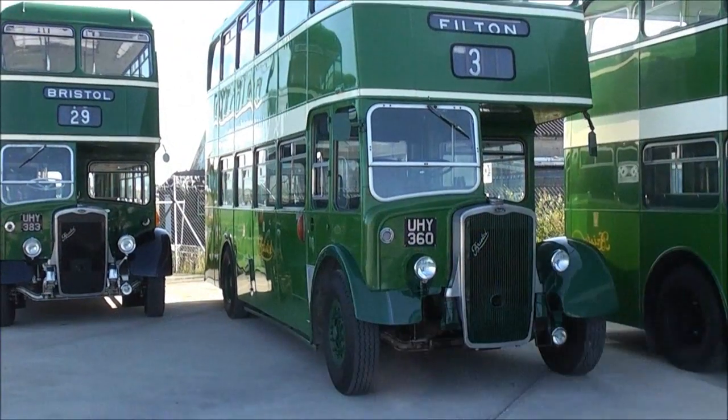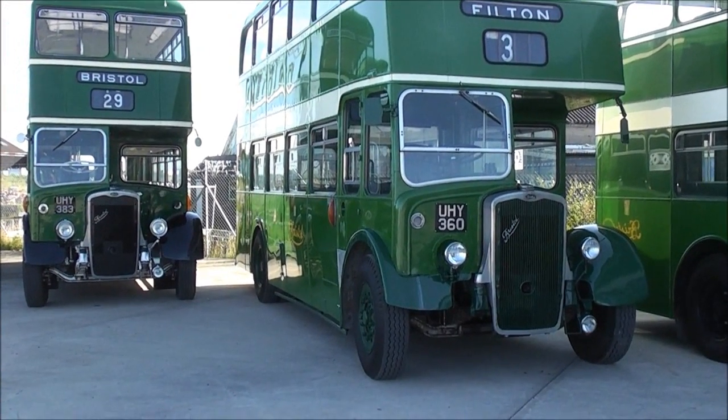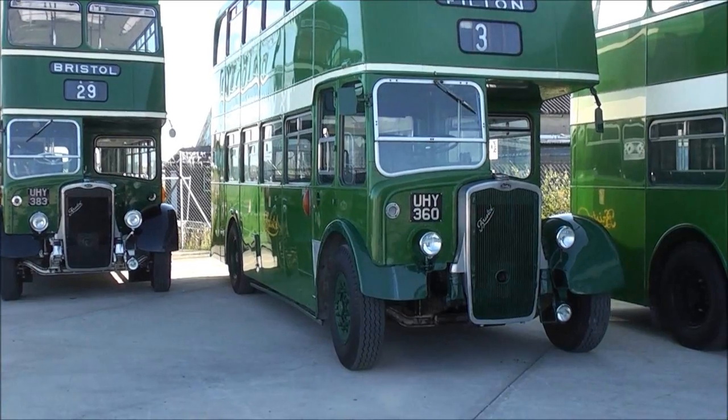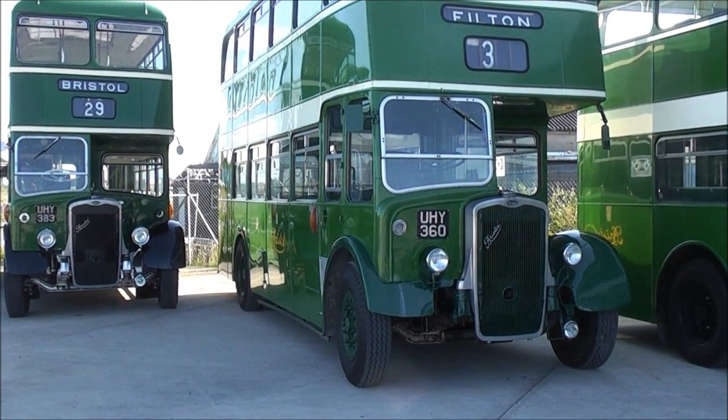I first moved to Bristol in 1957 as a 17-year-old. This was the kind of bus I'd often catch.